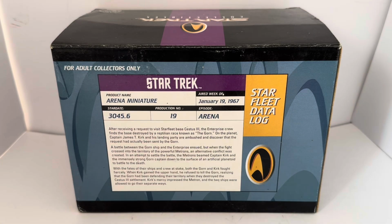It says, after receiving a request to visit Starfleet base Cestus 3, the Enterprise crew find that the base is destroyed by a reptilian race known as the Gorn. On the planet, Captain James T. Kirk and his landing party are ambushed and discover that the request had actually been sent by the Gorn.